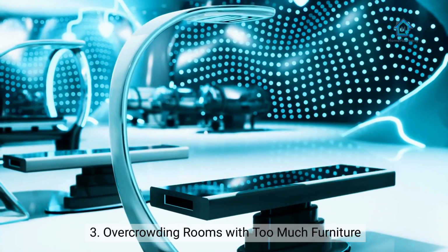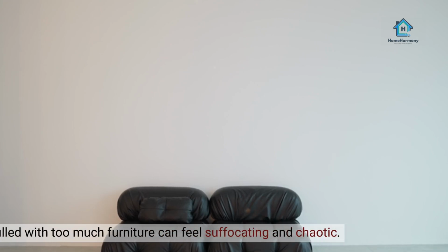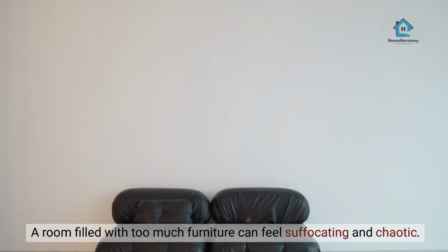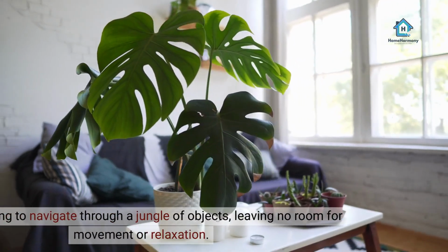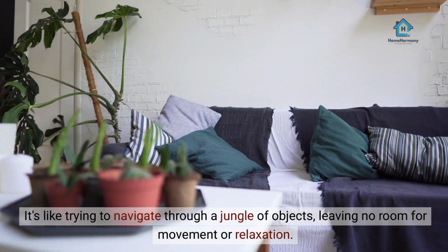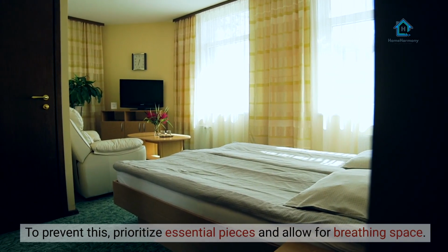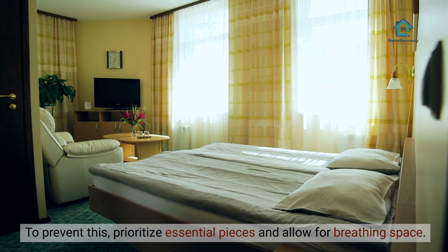3. Overcrowding rooms with too much furniture. A room filled with too much furniture can feel suffocating and chaotic. It's like trying to navigate through a jungle of objects, leaving no room for movement or relaxation. To prevent this, prioritize essential pieces and allow for breathing space.